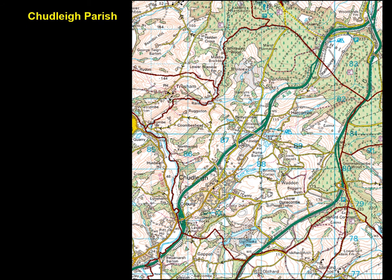Okay, so the red line there outlines the parish. You can see through the middle of it runs the A38 dual carriageway, and skirting the southeastern side, the A380 road from Exeter to Torquay. It covers almost 25 square kilometres and has an incredibly varied geology, and hence soils and vegetation, which give rise to lots of different animal species.